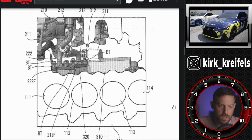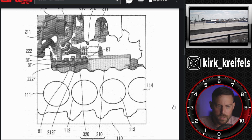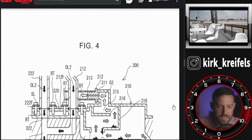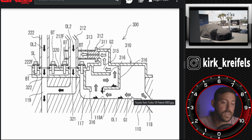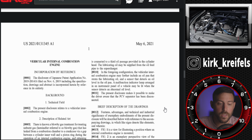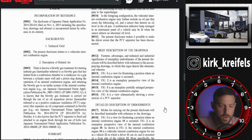Here's another image, it looks like, of the tubing, the piping, possibly the intercooler setup. It's above my engineering capabilities, and a little bit more flow here. My guess is this would be oil flow, but not quite sure. Again, above my head, and that's what you guys are for. Most of you are smarter than me. I just bring you exciting news. Check out this information though.